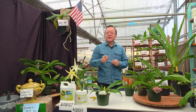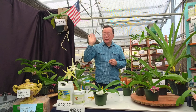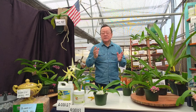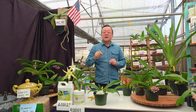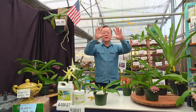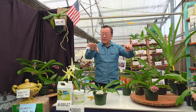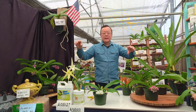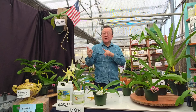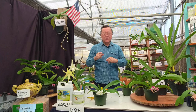But how many of you have grown Rhynchostylis gigantea? Anybody? Okay, good. It's one of my favorites. Rhynchostylis gigantea belongs to the vandaceous alliance. Under the vandaceous alliance, you have Rhynchostylis, Vanda, Phalaenopsis, the old Doritis, and they are all related, and they can interbreed, so they give you intergenerics. We'll get into that later.